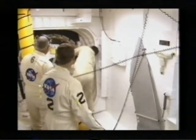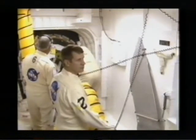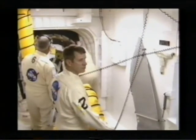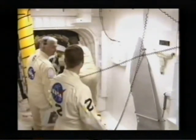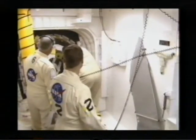We've just had a discussion about the photo optic control system. The controllability of that system has been a problem this morning, and we have confirmation now that it is in a configuration that will be acceptable to support the launch.